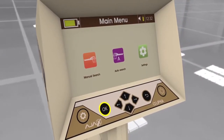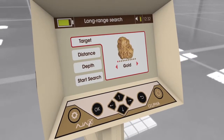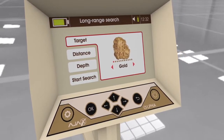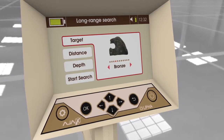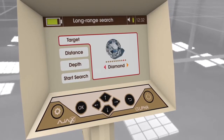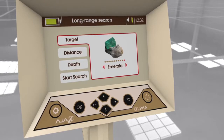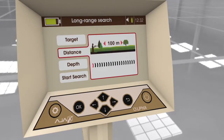After selecting the system, the interface shows the search parameters, which are 1. Target. There are multiple targets to choose from: gold, silver, copper, bronze, iron, tin, lead, aluminum, meteorite, diamond, and emerald. The target can be selected using the left and right arrow keys on the keypad.